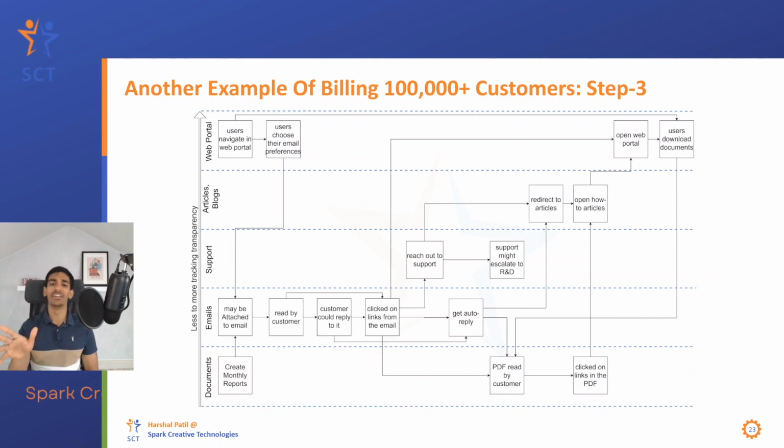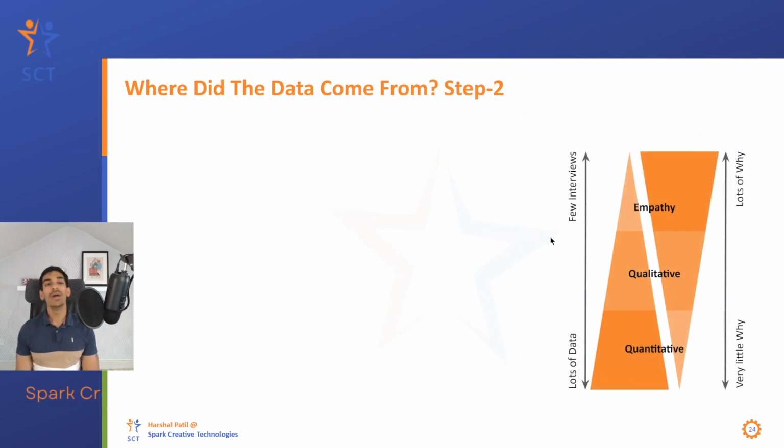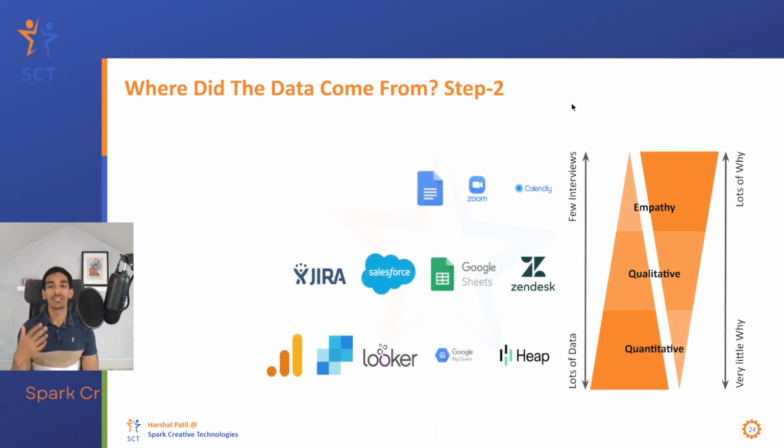Now we have unveiled it from step one to step three. You can see a lot of things changed. And now you can see a lot more nodes got added, a lot more connections between nodes got added. But how exactly is this happening? So where did the data come from? So what's step two like?